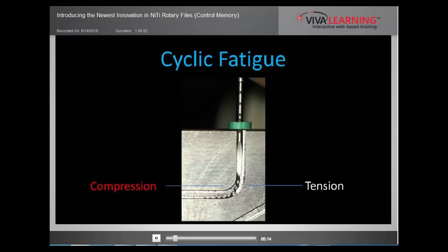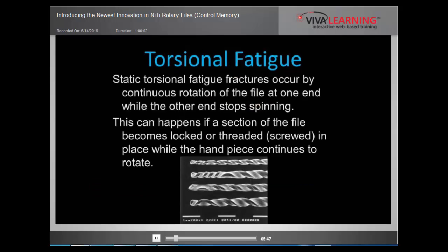So on an experimental level, if you are spinning this file at 300, 400, 500 RPMs around this curvature, we do have tension on this side of the file and compression on this side. And if you just take a simple paper clip and bend it back and forth, let's say 20 times, 30 times, that paper clip will separate and break on you. And that's essentially what we are doing with these files when we're spinning them in a curved canal around the curvature. So this is called cyclic fatigue.